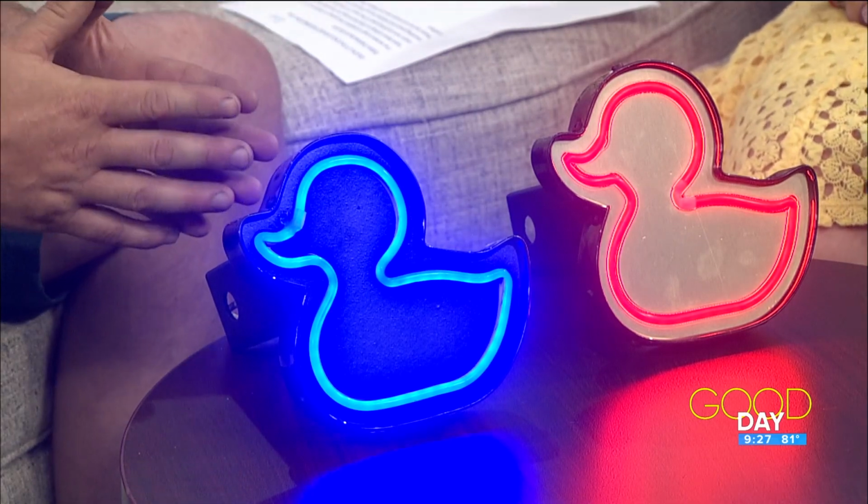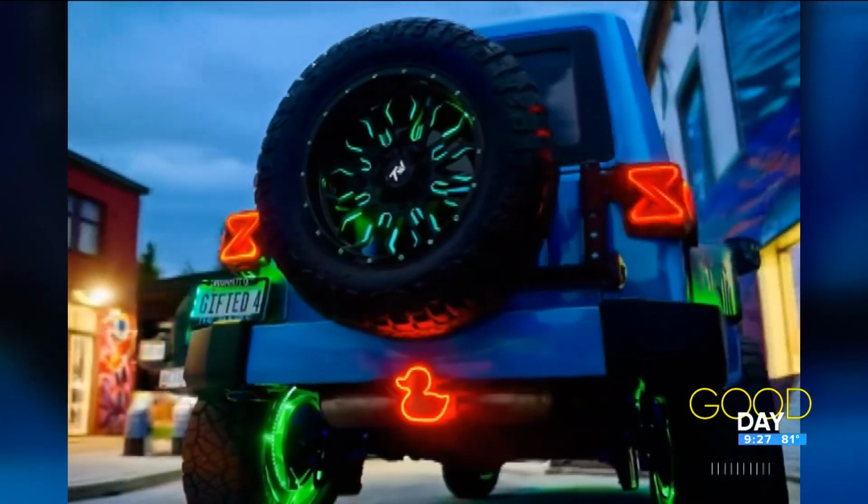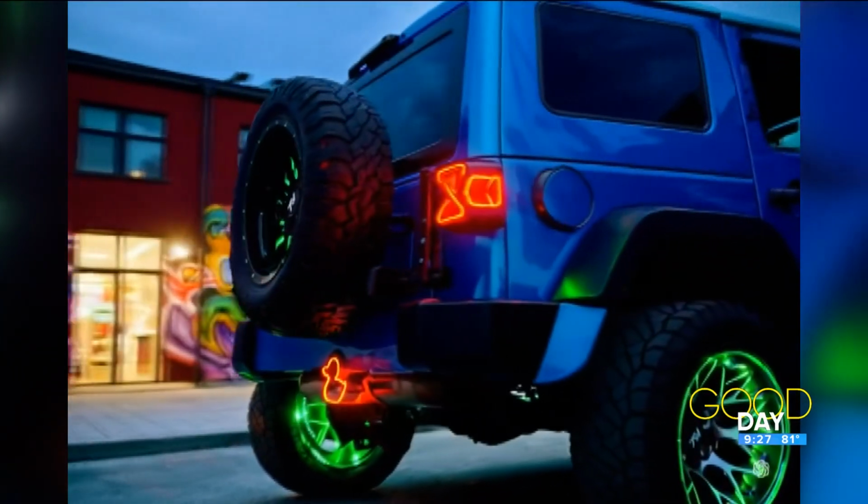It's nice because people like to personalize their Jeeps, so this will be good too because they'll be able to have a personalized color for their Jeep. Correct. Yeah, we're looking at the video here, how it looks on the vehicle.